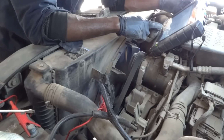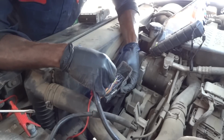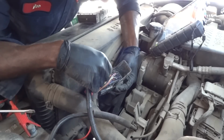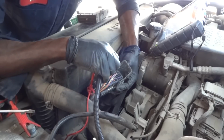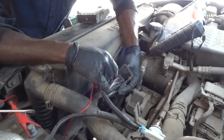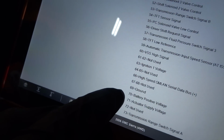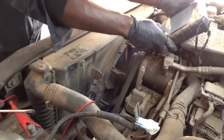Now we have pin 70. Pin 70 is battery positive. So pin 70, 1, 2, 3, 4, 5, 6, 7, 8, 9. So this is pin 70. As you can see, our test light lights. So now I'm testing pin 70, so this pin over here. As you can see, pin 70, it says power positive voltage. Okay. So we got pin 70 tested.